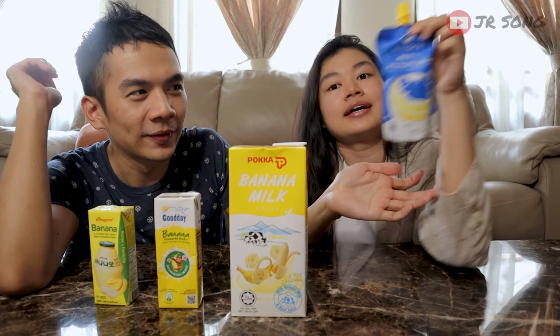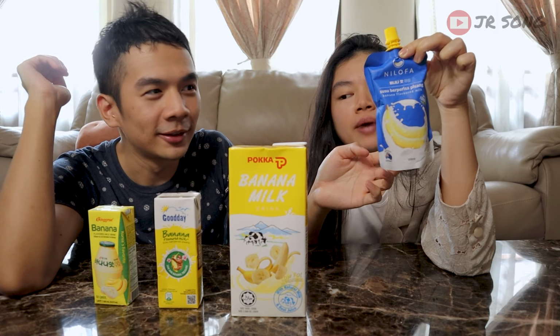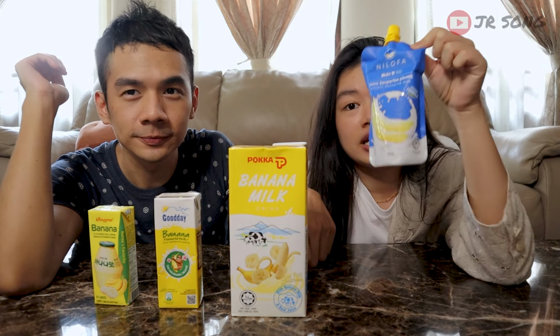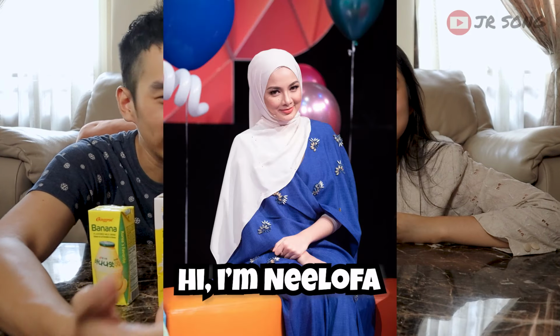And our last contender. Last one. Line Sikit. Not sure if this is available in supermarkets. Actually, I don't think so. You can only get it from an agent. Go look for NILOFA agents. And this one, for those that don't know, is from the NILOFA brand.